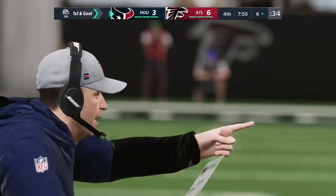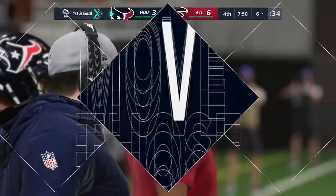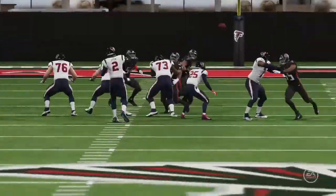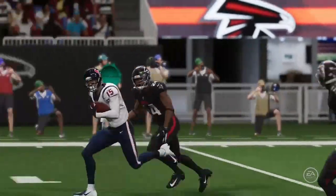I love the drive they're working on here because they know they can take the lead with a touchdown. And so far on this drive, so good. They've moved the ball down the field with very little resistance defensively, but they better be prepared for some adjustments to come their way now.